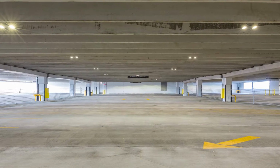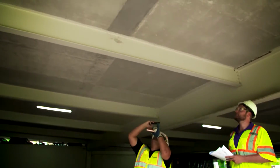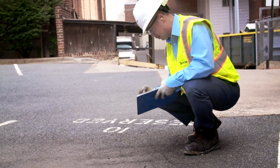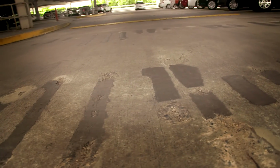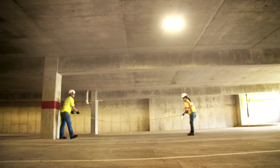For existing parking garages, our teams can provide maintenance inspections that will give a general overview of current conditions. With that in hand, we can formulate a plan for ongoing maintenance. We can also provide an in-depth condition assessment to gauge the extent of the deterioration. If deterioration exists, we'll determine the causes and prepare plans and specifications for repair.